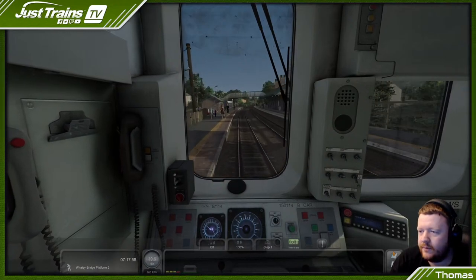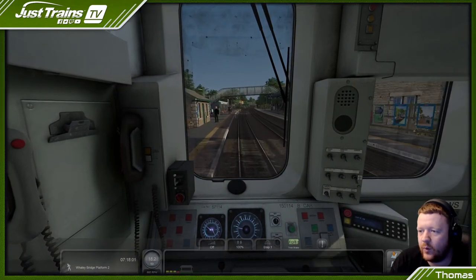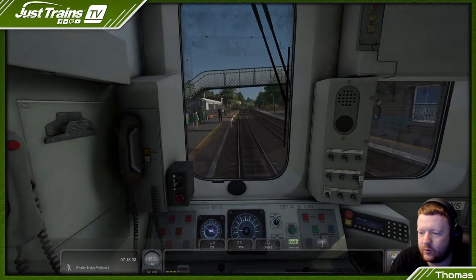Where are we going? This is going up as far as Manchester Piccadilly, but we're driving up to Hazel Grove, and then we're going to swap to a freight scenario.